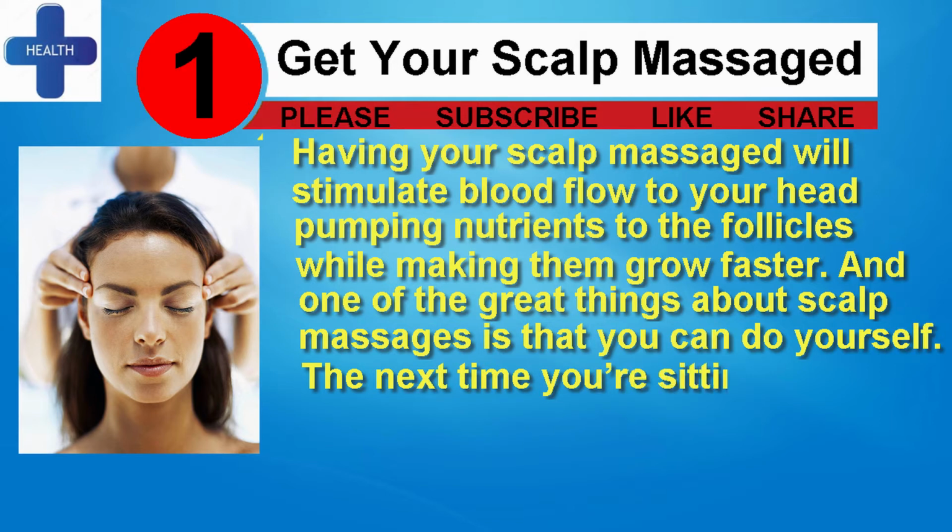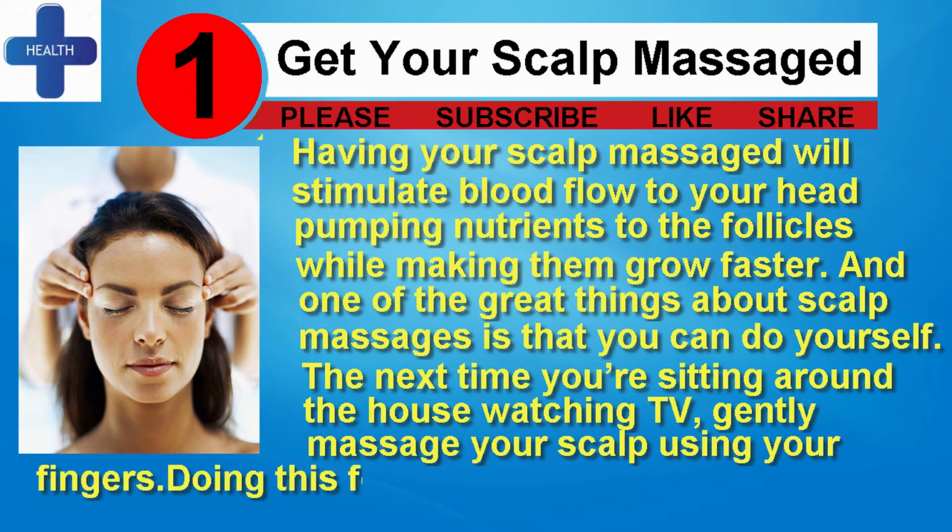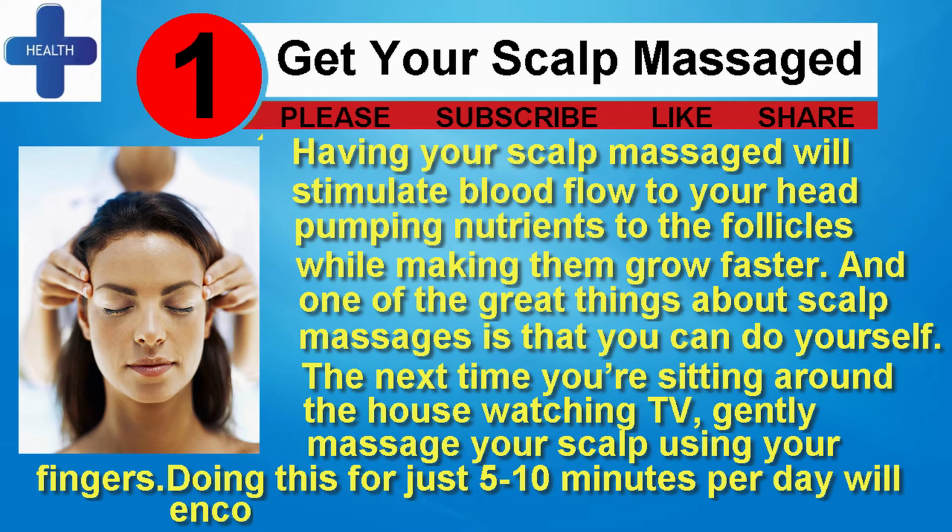The next time you're sitting around the house watching TV, gently massage your scalp using your fingers. Doing this for just 5-10 minutes per day will encourage faster, healthier hair growth.